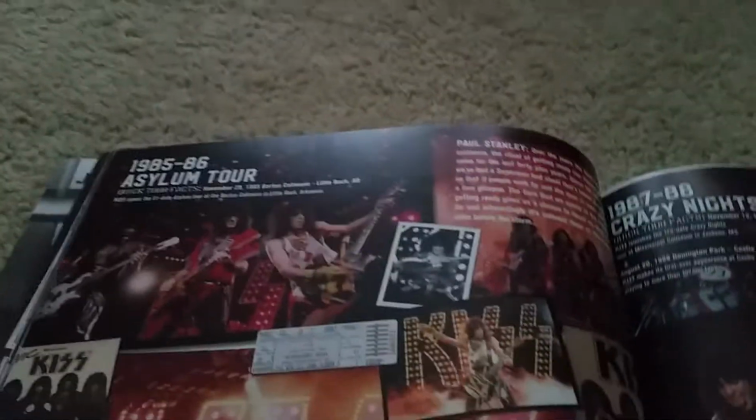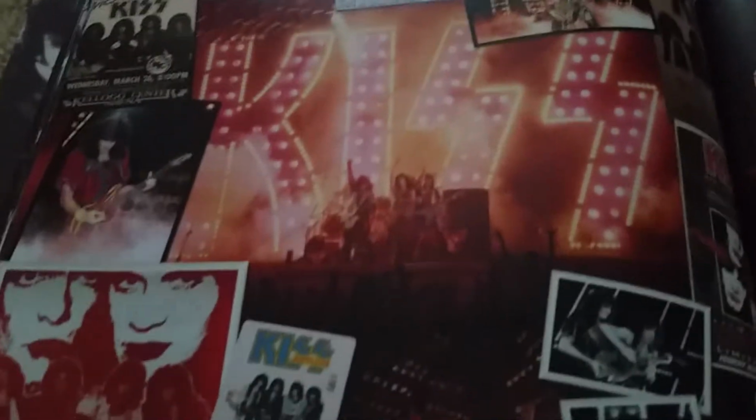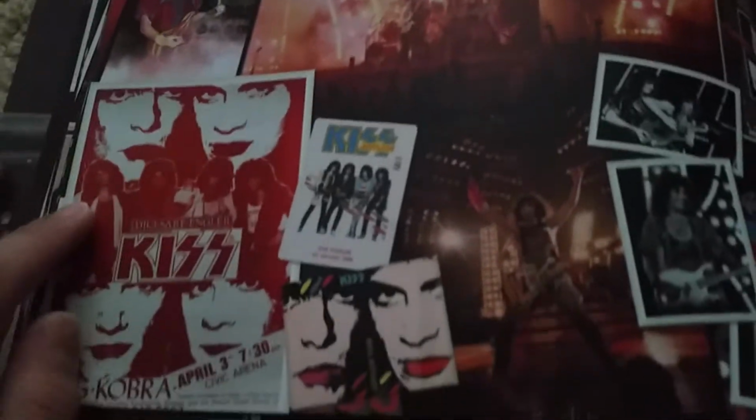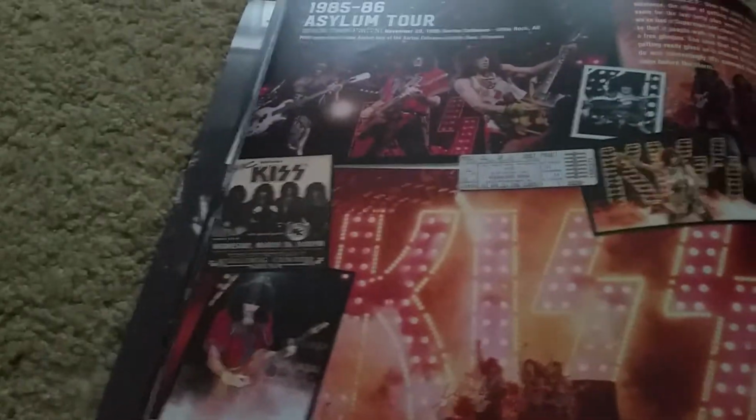The Asylum tour. They also have a bunch of other great bands open for them, like Black 'n Blue, King Cobra. Where's that picture here? WASP.